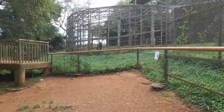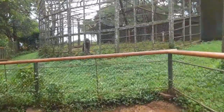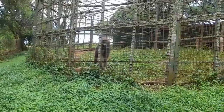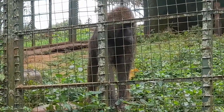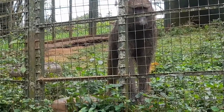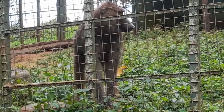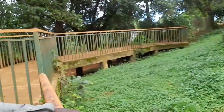So here we are having more of monkeys, and right over here, one of the monkeys that is very common in Uganda is called the olive baboon. Locally we know it as nkobe, in a language called Luganda. You will always see them, especially when you're going to Murchison Falls. Murchison Falls is one of the national parks in Uganda, heading northward. So you always see them.